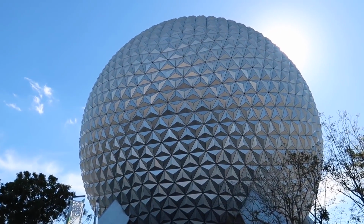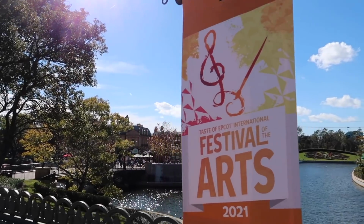Today I'm bringing you all along to EPCOT here at Walt Disney World. The Taste of EPCOT International Festival of the Arts is going on, and I want to try more of the items I haven't tried yet. Also, something cool happened today.